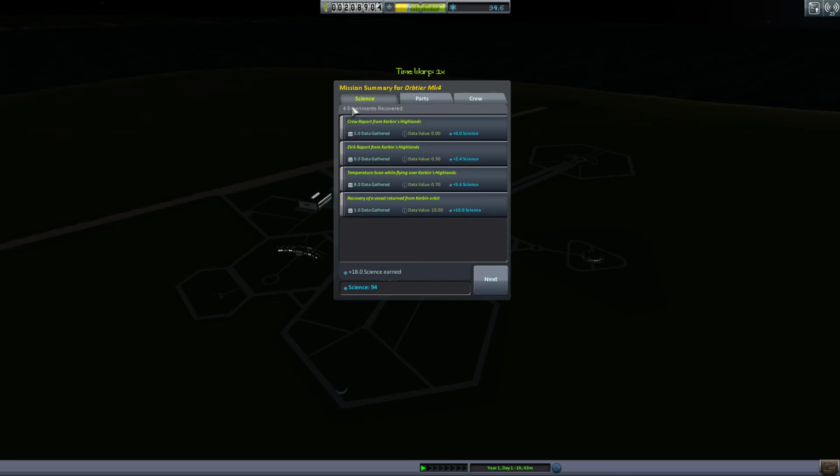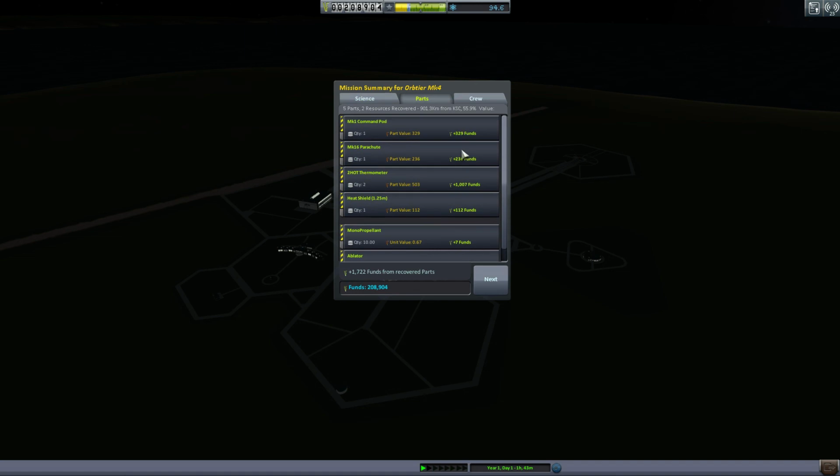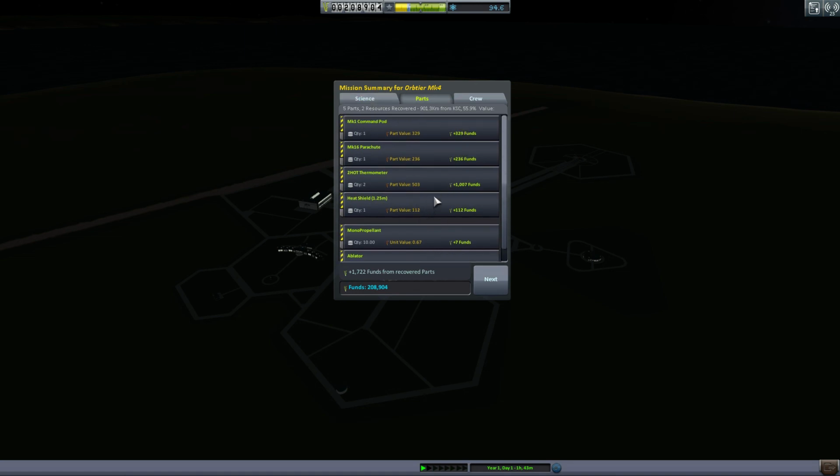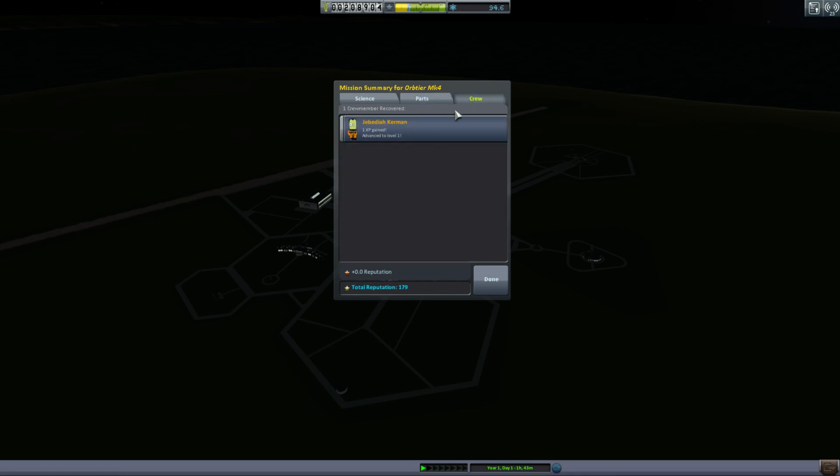Let us recover the vessel, and congratulate everybody for doing such a fantastic job. That was great. That was awesome. We did sort of spend a ton of money on that getting us to orbit, but you know what? I'm not bothered. We didn't recover many resources. I don't care, to be honest. I mean, the most expensive part is the command pod, I think. That's one of the more expensive parts. I'm not entirely sure, though.